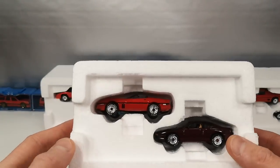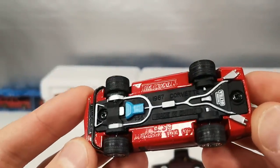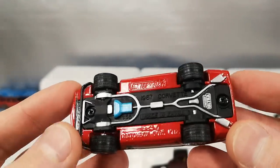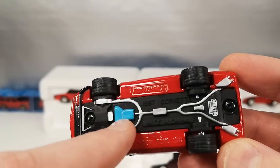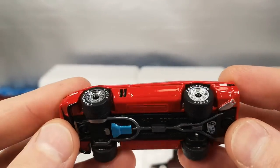Then we get to set number two. We got the 1987 Corvette, so a mostly metal base, but the center part is plastic. Lots of details on there. We got the transmission here in blue. We got the exhaust in silver and some other details.